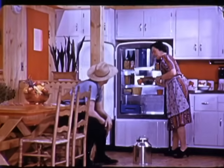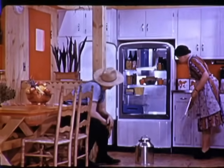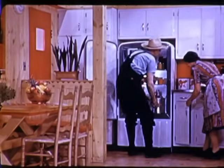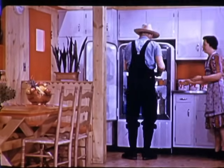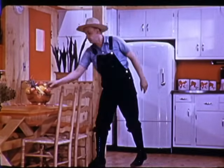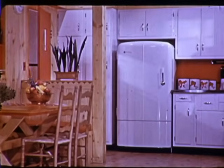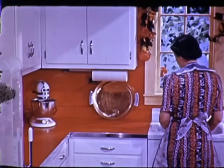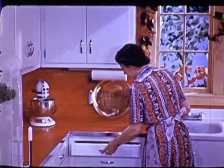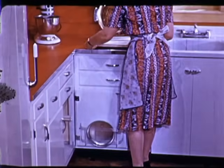Look at the storage space in that refrigerator. Even a great can of cream is kept safe until it's picked up and taken to the city. Everything in its place and a place for everything. Don't you wish you had such a cutlery tray in your kitchen? And right at hand is a cutting board, concealed when not in use, yet so handy when needed.